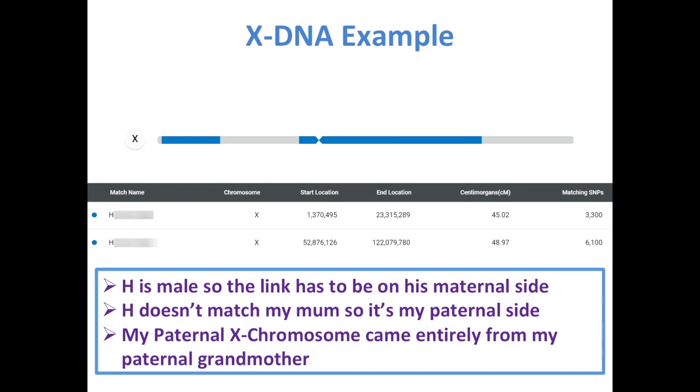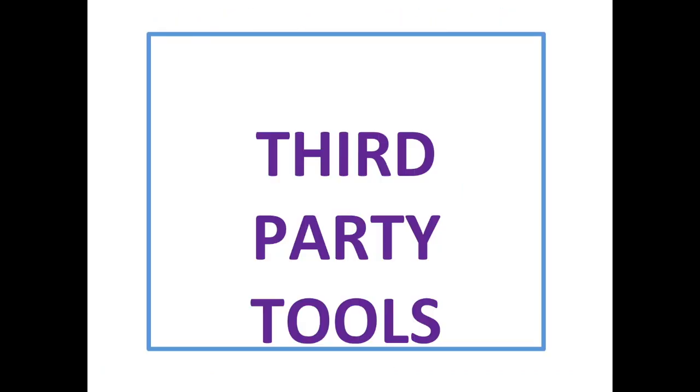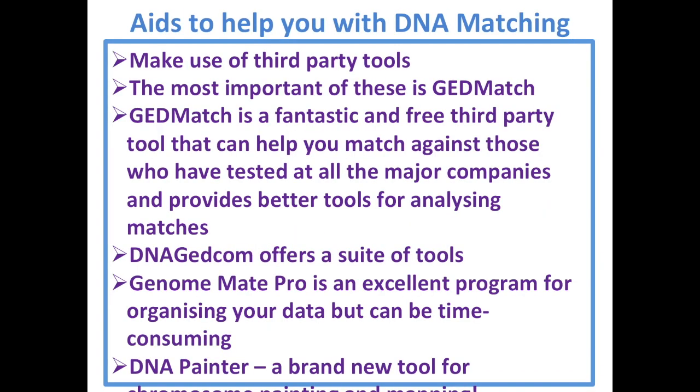We'll skip these advanced tools. Third-party tools: aids to help you with DNA matching. Make use of third-party tools. The most important of these is GEDmatch, which is a fantastic and free third-party tool that can help you match against those who've tested at all the major testing companies, and it provides better tools for analysing matches.